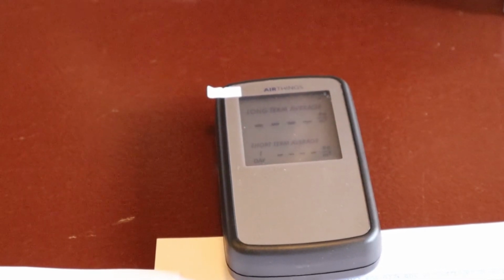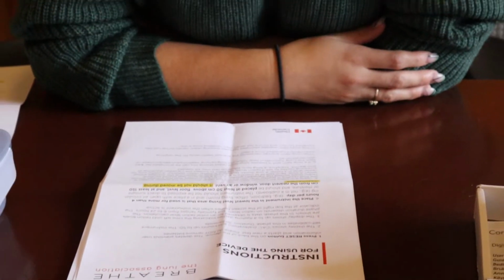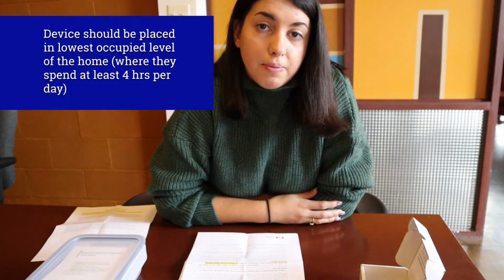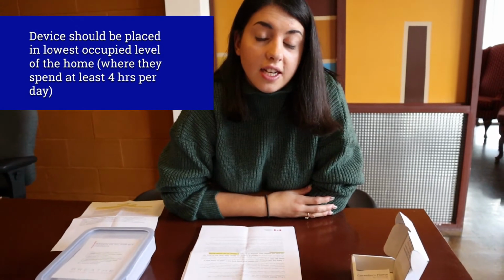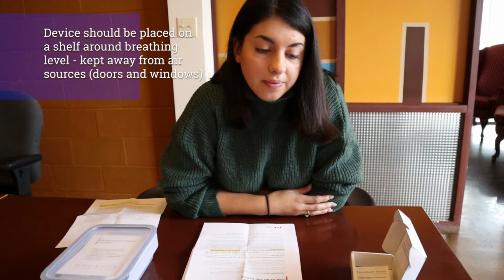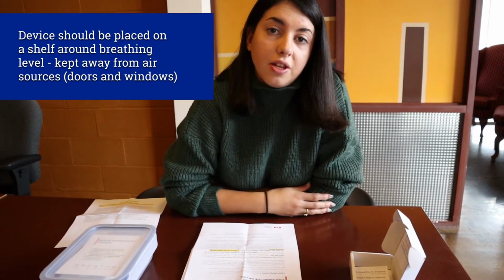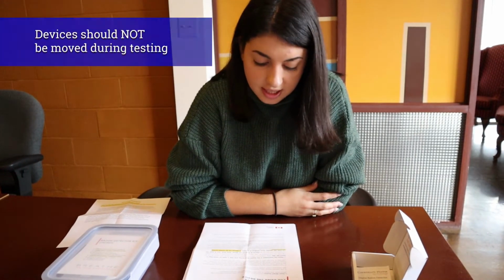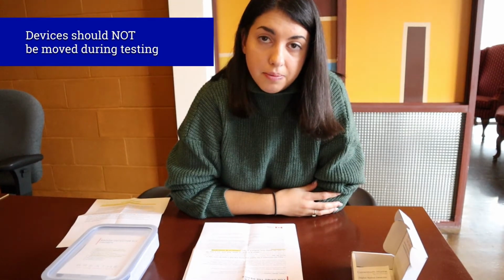Your constituents should be placing this within the lowest lived-in area of their home. We always recommend that it's placed in an area where they spend at least 4 hours a day. If they have a furnished basement where they spend time, that is great. If they're never in their basement, they should be putting it on the main living area. It should always be placed around breathing height. I always recommend a shelf around breathing level. And a big important thing to remember is that it should not be moved during the measurement period.